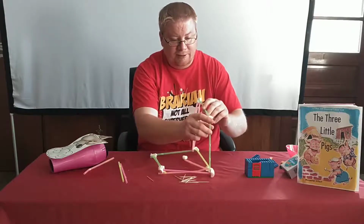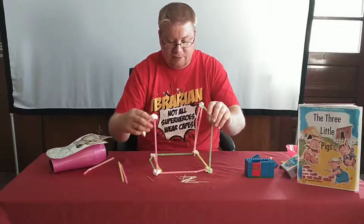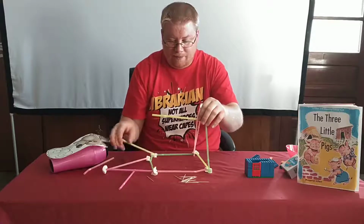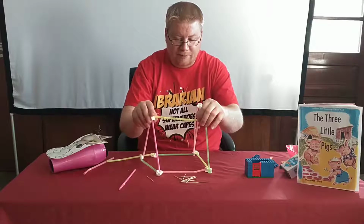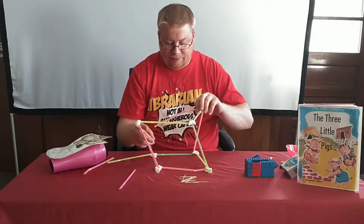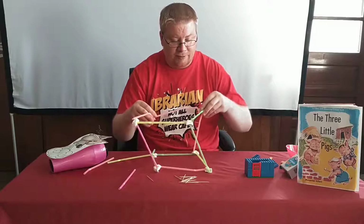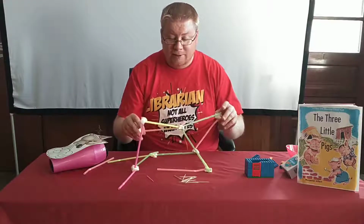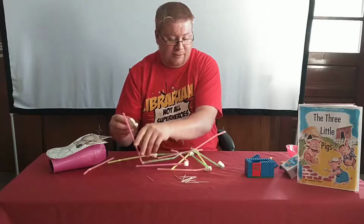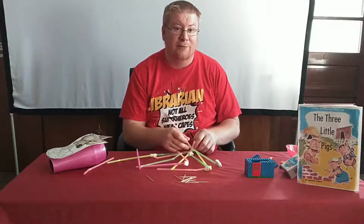My marshmallows are melting because it's a little warm in my house. So we need one like this. I'm going to set this one up, back up like this. And put this one back up like this. As you can see, it's still not very strong, even with the marshmallows. It won't even stand up. So it might work better with dots or something like that. So the straw house just isn't a very strong house because the wolf will be able to blow it down very easily.